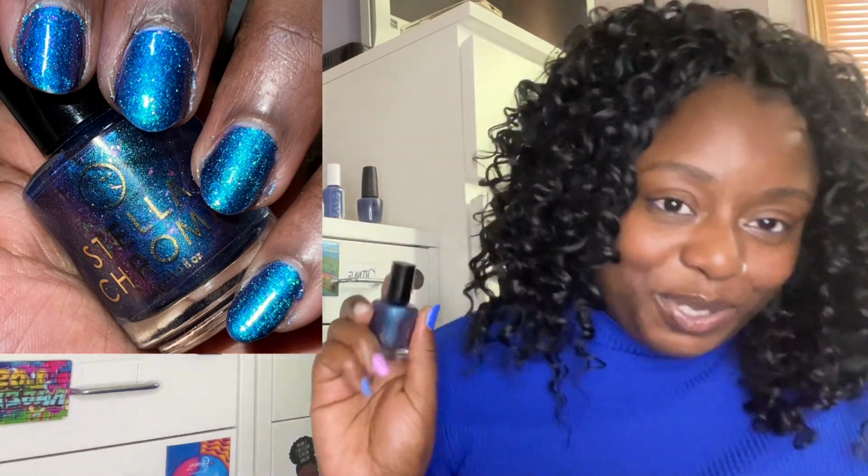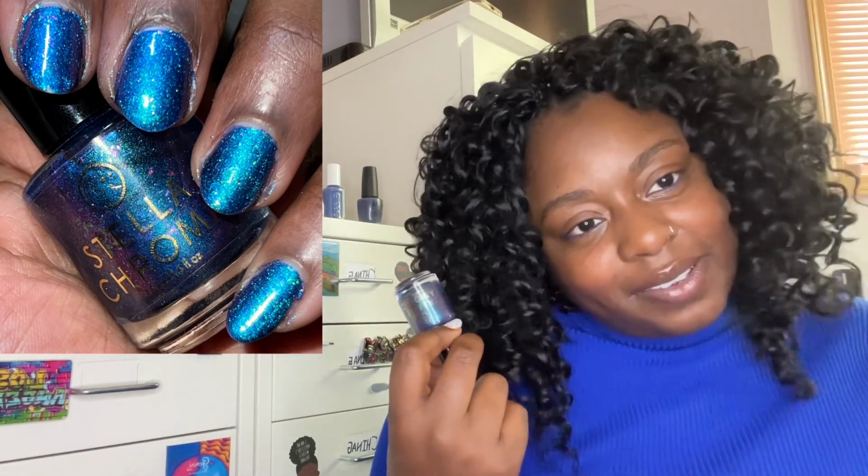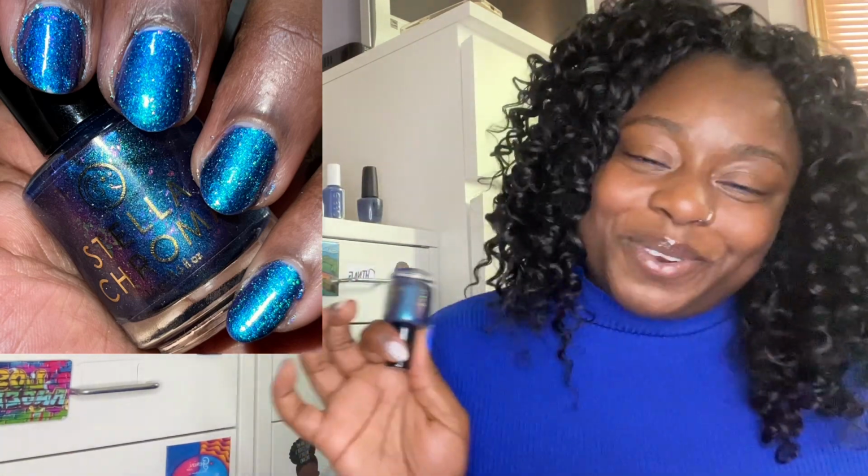I think it's beautiful. Unfortunately, it's an exclusive so you can't get it anymore, but hopefully there's always something similar coming out in Polish Pickup or in Indie Maker's whole collection. So I think it's a nice anomaly for denim blues. I think this would be my transition color from the end of August to September. I'd wear it around that time. It's beautiful. So that was Pilot of the Storm by Stella Chroma.